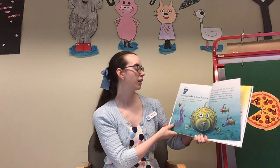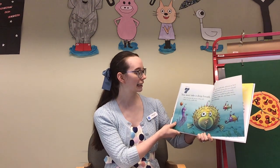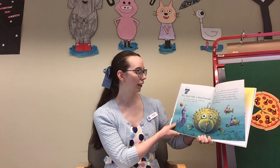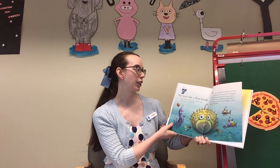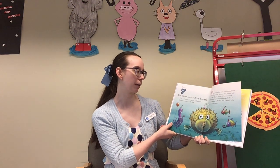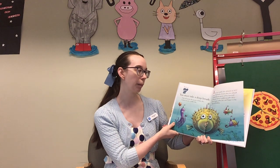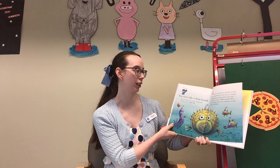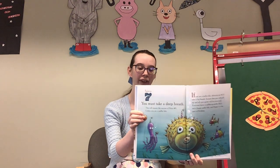Rule number seven, you must take a deep breath. This will ensure the success of rule number nine, unless you are a pufferfish. If you are a pufferfish, definitely do not take a big breath, because then you will puff up and all of your guests will be concerned. Everyone knows a puffed up pufferfish is not a happy pufferfish, and happy is a pretty big part of birthday.